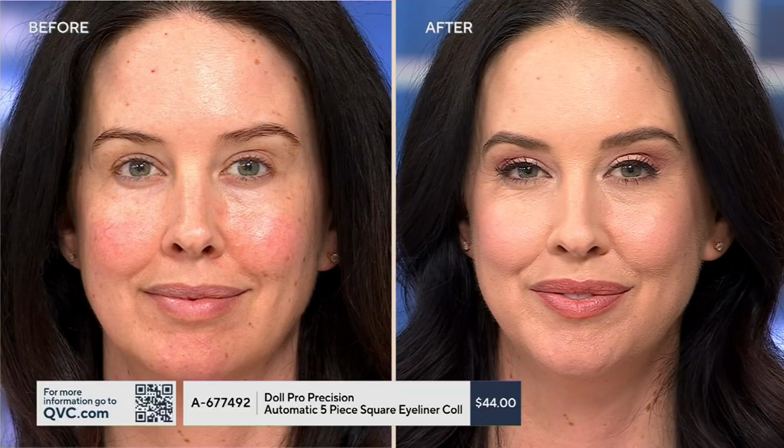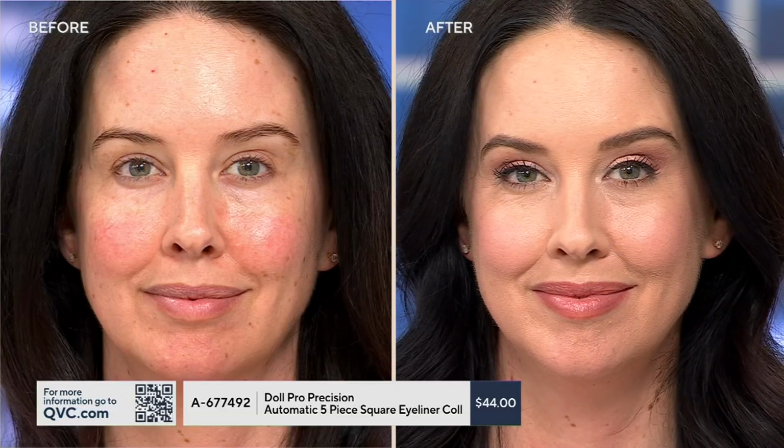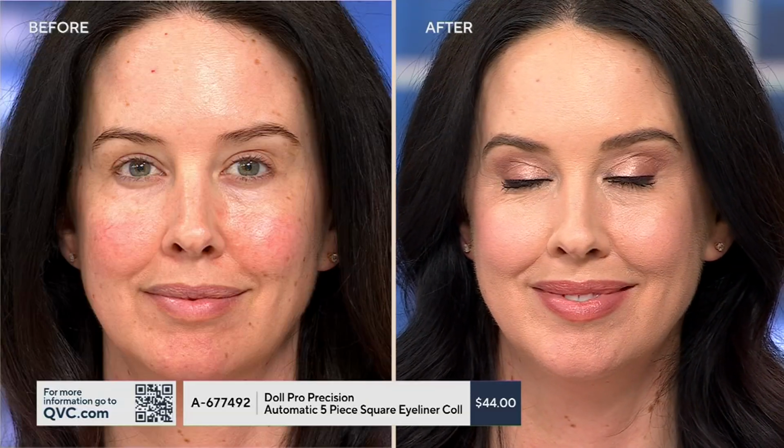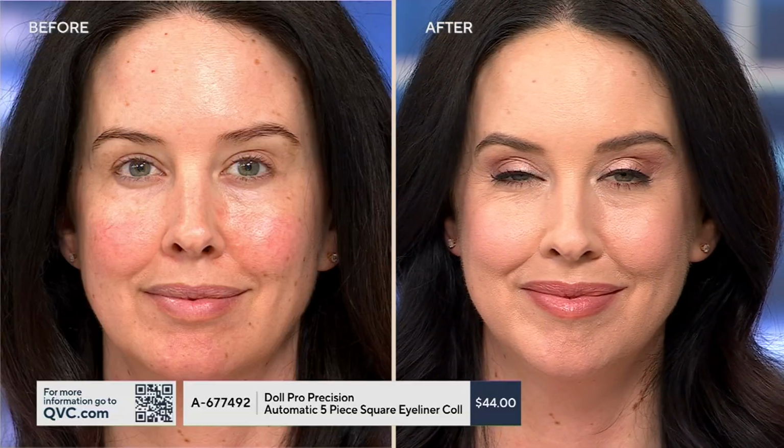A nice, thin, beautiful line defines the eye. It doesn't have to be anything much bigger, crazy. You just need that definition. As we get older, our eyes get smaller. We lose that definition in our eye and we get looked past.